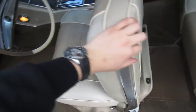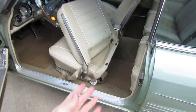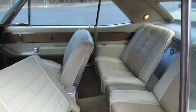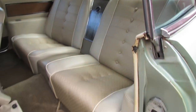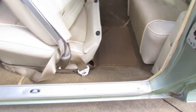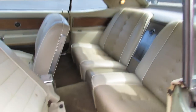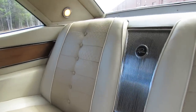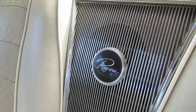We'll go ahead and check out the back seat. The seat folds up and away, increasing the ability and ease of the rear passengers for entry and exit. And instead of having a traditional full bench seat, you have kind of a bucket seat configuration, which is also pretty unique. You also have this aluminum accented plate coming down here with the Riviera logo that houses your rear speaker.